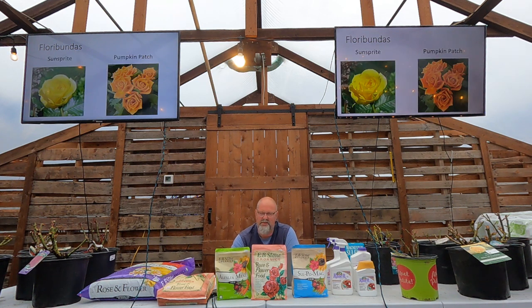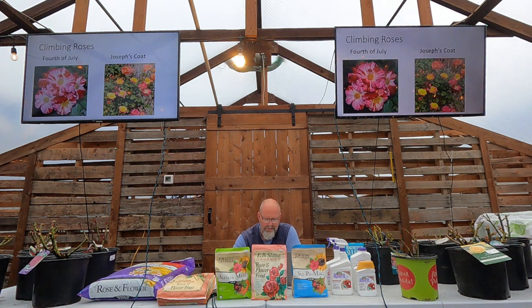I still get Old Sunsprite. I don't know why, it's not the best one for disease up here, but it's always the first one to bloom. It's a great yellow, and it is a fabulous fragrance. I've been doing this for 30 straight years, and the first rose flower I get every single year is Sunsprite. So if you want a little earlier bloom, I will have to spray that a little bit, but we do get quite a bit of Sunsprite in because I think that's still a great yellow after all these years. That Pumpkin Patch, my orange again. I always got to put an orange one on there.